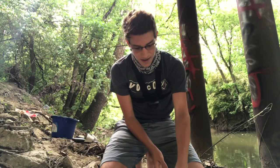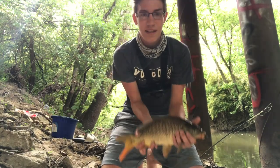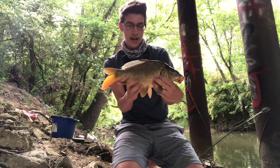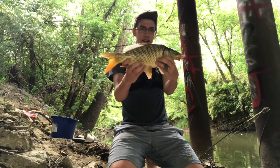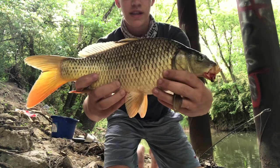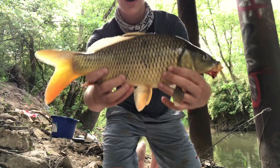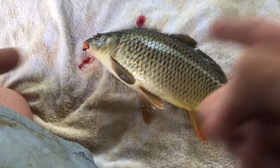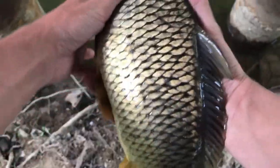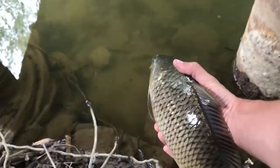Hey, hey, guys. We got our first carp of the day. It's a beauty. Caught him on the bread. Not the biggest carp we could get out here, but definitely a nice fish. Put up a great fight. We're gonna go ahead and get the hook out, get the release on this guy. Check that out. Beautiful carp out of the creek. All right, guys, here he is. Let's go ahead and get him up. Get him back over here into the water and get a release on this guy. There he goes. Awesome. Great catch, guys.